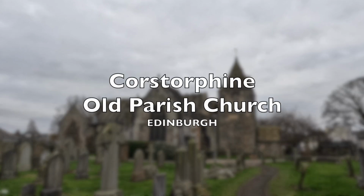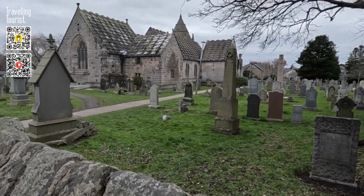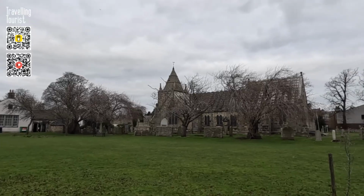This parish church building is situated in the old centre of Corstorphine in Edinburgh, and it's a historic building that attracts visitors for its architectural beauty and fascinating history.